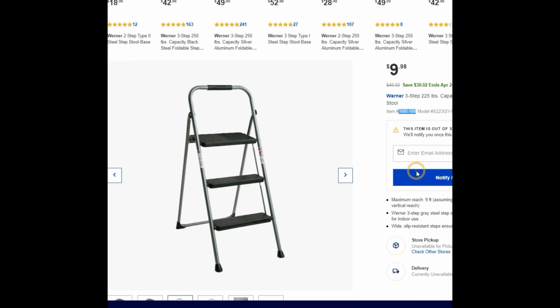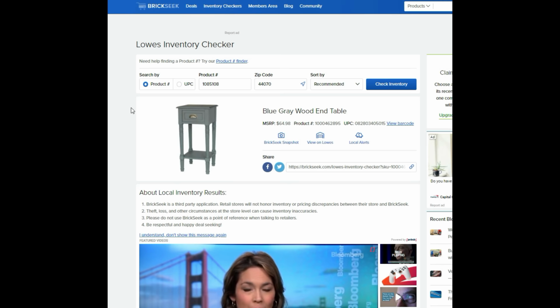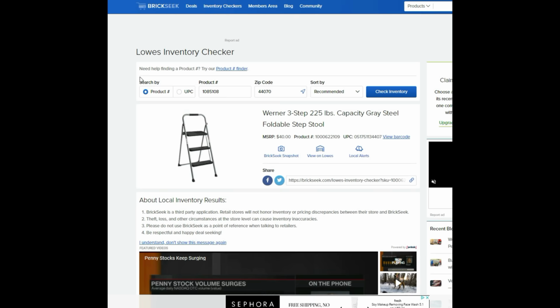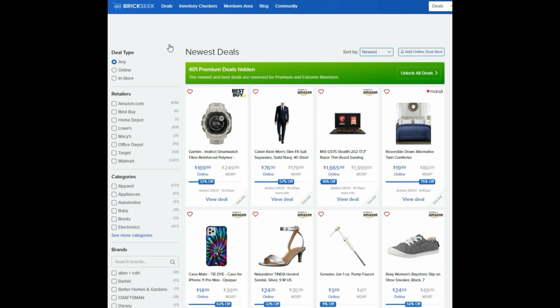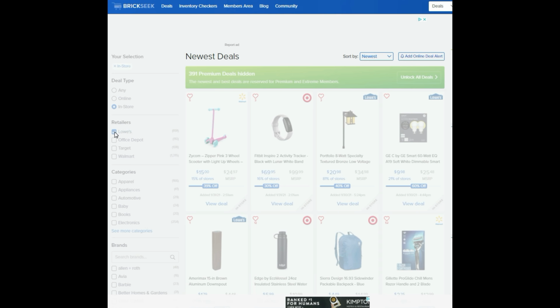Let's see what it says here. Store pickup unavailable. But let's jump back over to Brickseek. Paste that product number again in the product number area. Check inventory. And at that price, honestly, I wouldn't be surprised if they are all out of stock. And they are. So now the other area I go is the newest deals. And I go the same way. I go in store. I select my store. Once it loads, there we go.